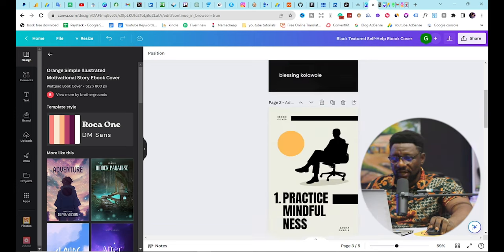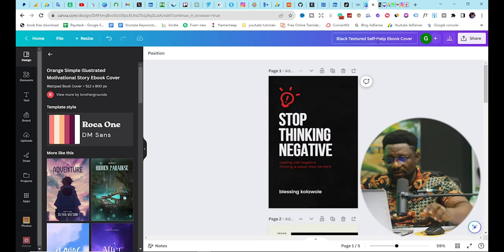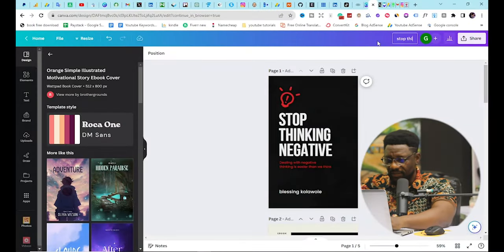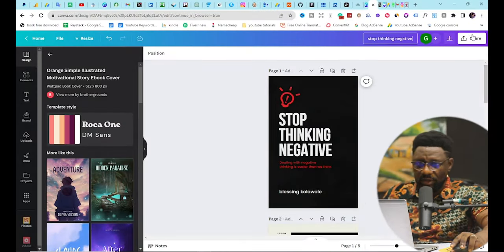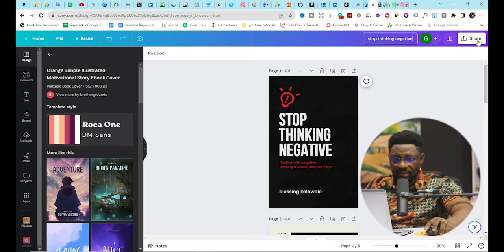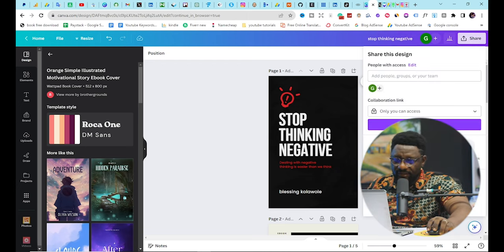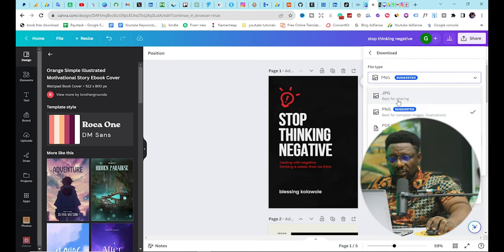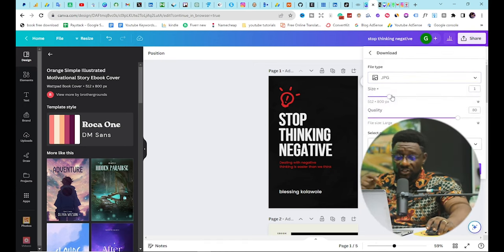And after I do this, all I have to do now is to just name this and I'll call it Stop Thinking Negative. Okay, that way. And then I will click on share, which means I want to download. And then you can see here, download. And then it will suggest you download in PNG. Please just download in JPEG, which is JPG. The reason for that is so that it will be lighter. If you do PNG, it's going to be very heavy.